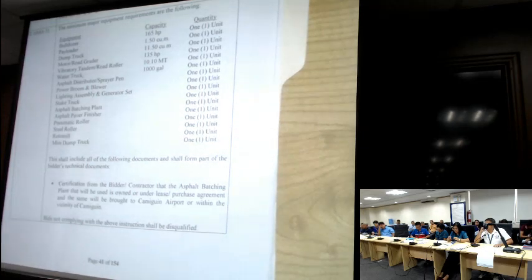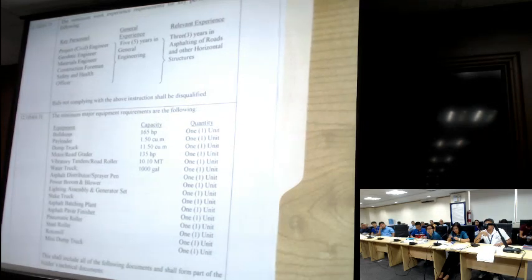Question: the list of key personnel and vehicle equipment, sir, is that only in the bidding list? The proof of ownership will be at post-qualification, or is it included during the bidding? If the equipment is owned by the bidder, this should be supported by the deed of sale, the ORCR, or any proof of ownership of the equipment. If under a lease or purchase agreement, it shall be supported by the lease agreement or purchase agreement.